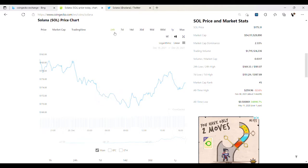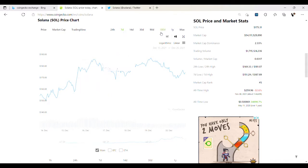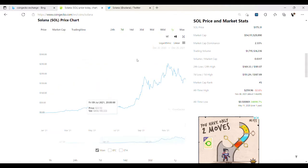This chart, you can see the 24-hour, a 7-day chart. Look at the 7-day. Let's go back and look at the 1 year. So a year ago, if you look at Solana, Solana back in December 24th was selling for $1.36. So December 24th of 2020, you could purchase one Solana coin for $1.36. And today, almost a year later, because today is December 20th, you purchase one Solana coin for about $174.